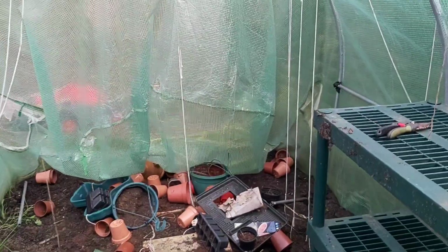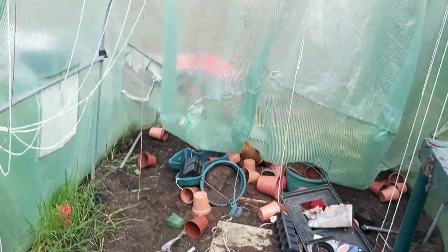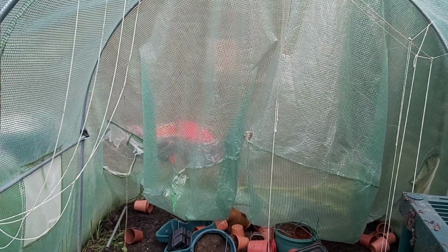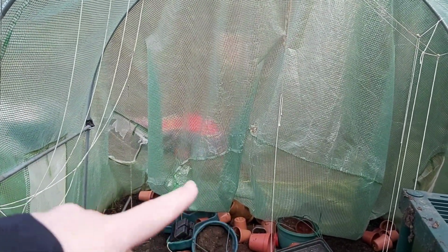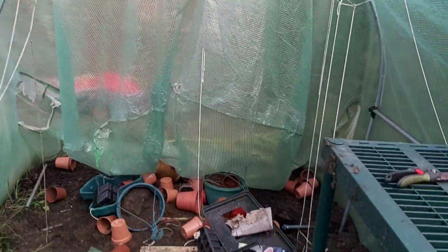Absolute disaster zone. As you can see, the back end is completely caved in. These are all the broken metal bits on the floor. So I think what I'm going to do is just fold that in and have that as the back wall, and put some planters or something along the outside. There's still plenty of space, you know.